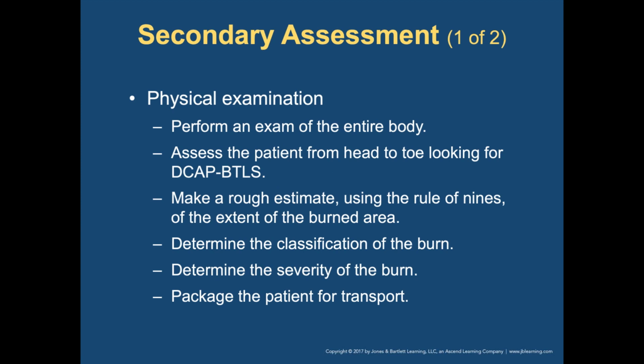Remember, if you're transporting a burn patient, you don't want the air set on 65, even though it feels amazing because you're working your butt off in the back of the truck. Set it where it's comfortable for the patient and they're not shivering. They have a long road ahead of them, and you want to make it as comfortable as possible so that they don't go into shock.